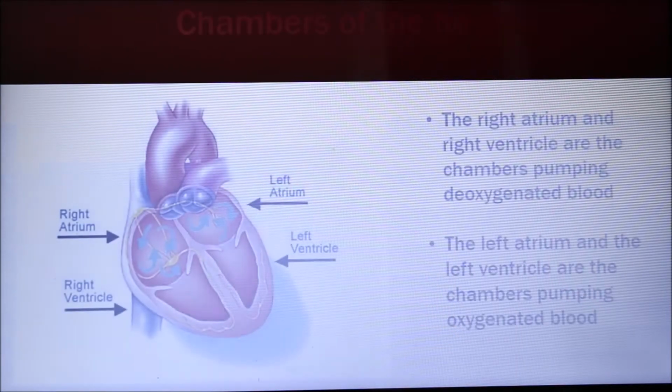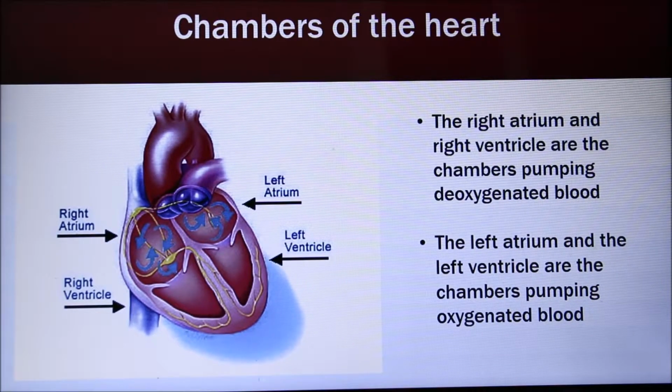The heart has four chambers. The right atrium and the right ventricle are also known as the pulmonary circuit. These two chambers pump deoxygenated blood from the body through the lung to become oxygenated. The left side of the heart, the left atrium and the left ventricle, are known as the systemic circuit. These two chambers pump oxygenated blood from the lungs to the body and the heart itself.